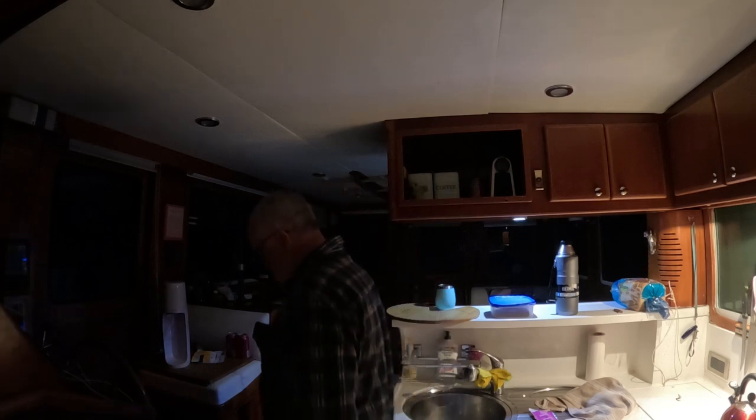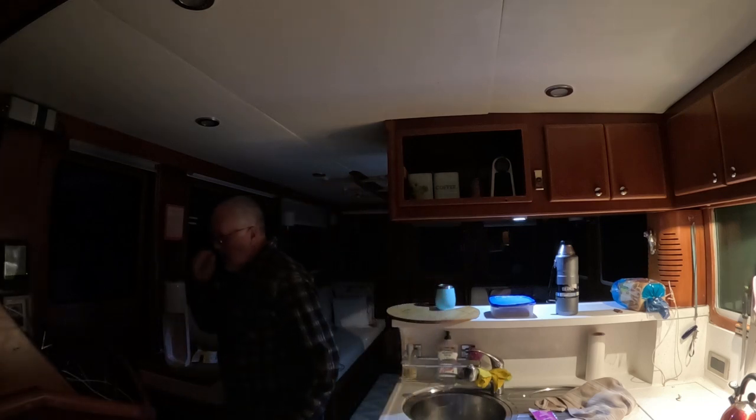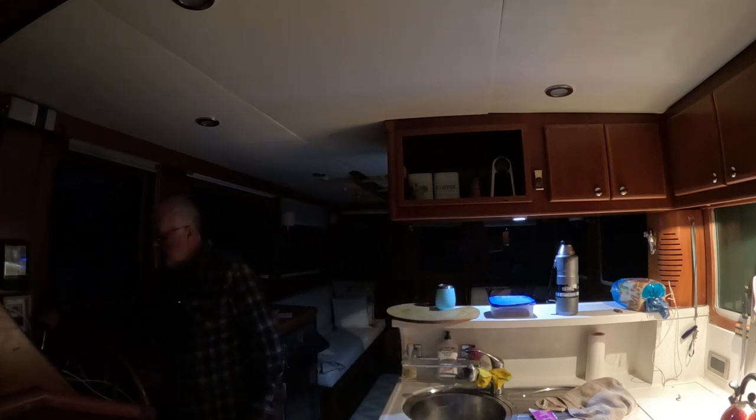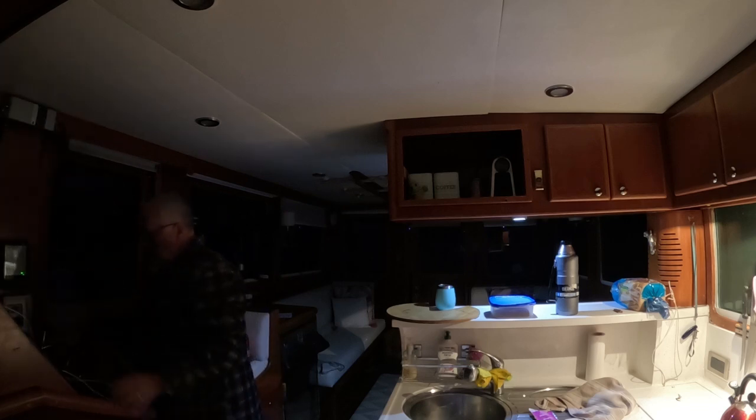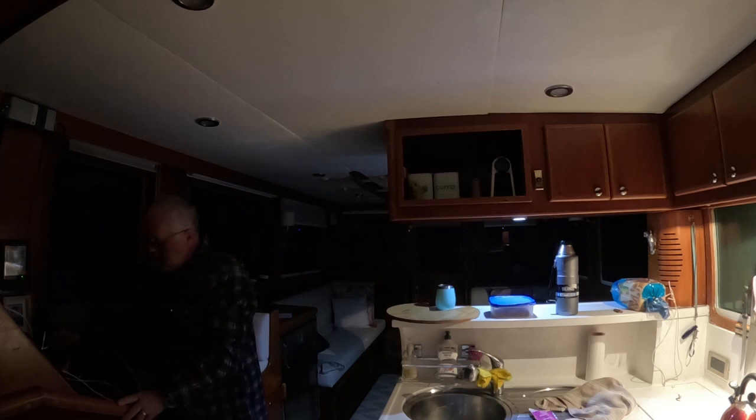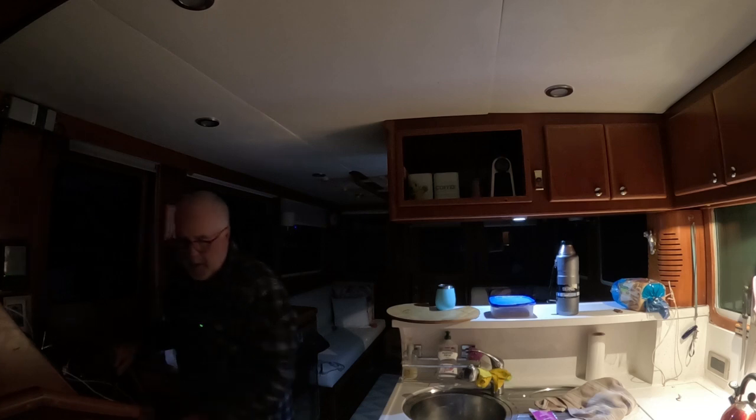Hello, Cookie. Had your breakfast? Bed. Oh, you make the bed, bub. Oh, that's a good sign.